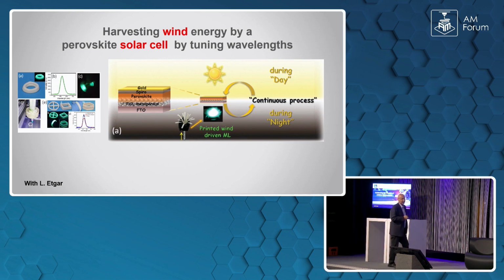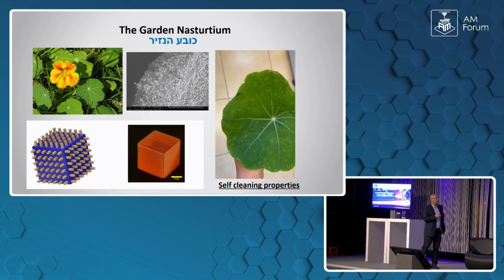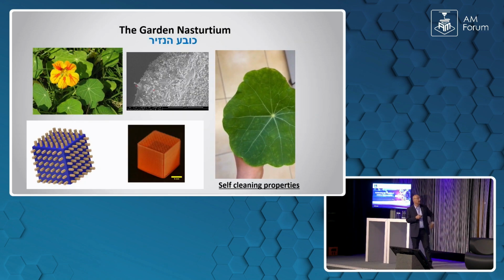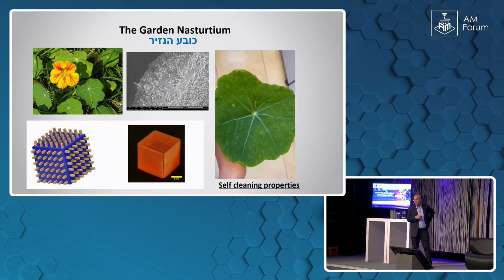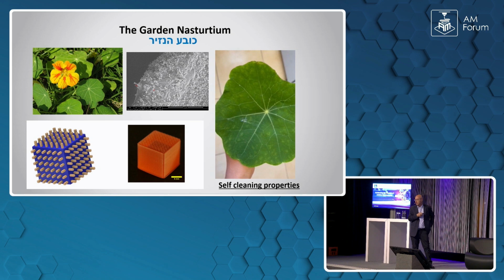What else is there around us in nature? I'm sure that you all know the lotus effect. The lotus effect is a natural phenomenon in which the lotus leaves are always clean. The reason is that there is some structuring on the leaves of the lotus plant. Here you can see a demo, from an Israeli plant. When water falls onto this leaf, it just runs away. The reason is that there are some bumps on it.